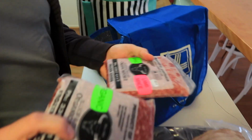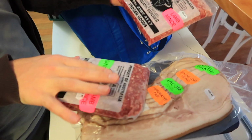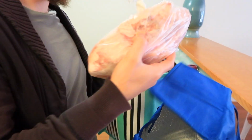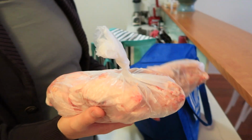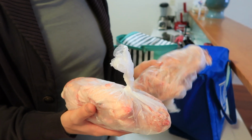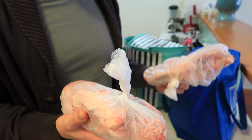Yeah, we've got some lamb mince, which will turn into, well, we were thinking some kind of wonton kofta, maybe a soup. And I've gotten two packets. They come in plastic, so yeah, forgive us, nothing you can do about that. But two packets of chicken carcasses.